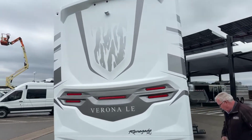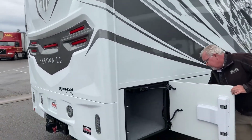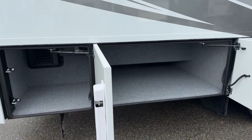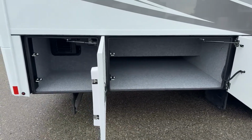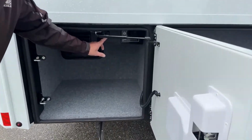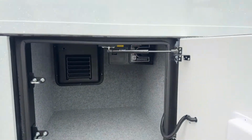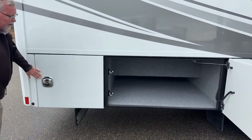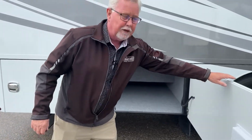Okay, as we step around over on the passenger side, let's just take a look at some of the storage we've got back here. And in this back compartment, you can see up here we've got our vacuum cleaner. We have that inside and out, and our hoses and so forth are inside, but it's nice to be able to bring it out and clean out these compartments if you get them real dirty.